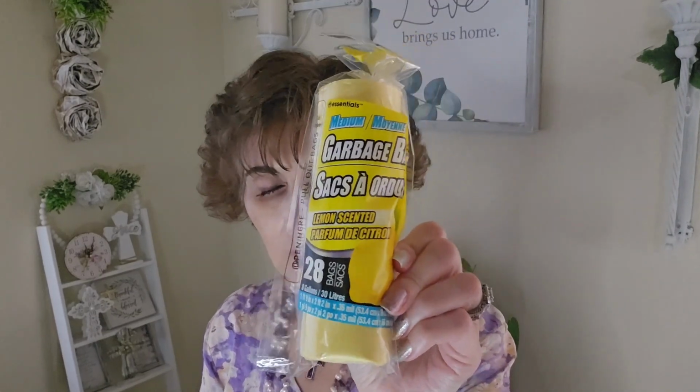I had to get these 8 gallon trash bags. I could have sworn I bought these before. We were looking for them all day yesterday, and there were none. Anyway, 8 gallon trash bags, and I got the yellow ones. I know that Walmart has them for like 2 something or 3. I'm not sure. I saw them there. But yeah. Let's see. What else did I get?